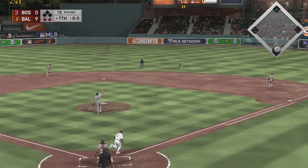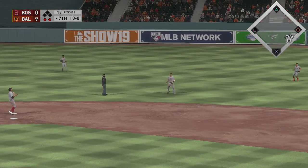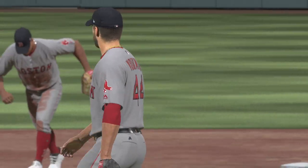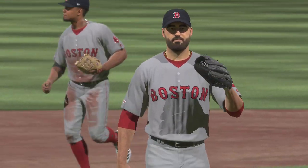Stepping in now, Jesus Sucre. Popped him up. Pedroia is there to put it away and finally put an end to the inning. Another good inning for the O's.